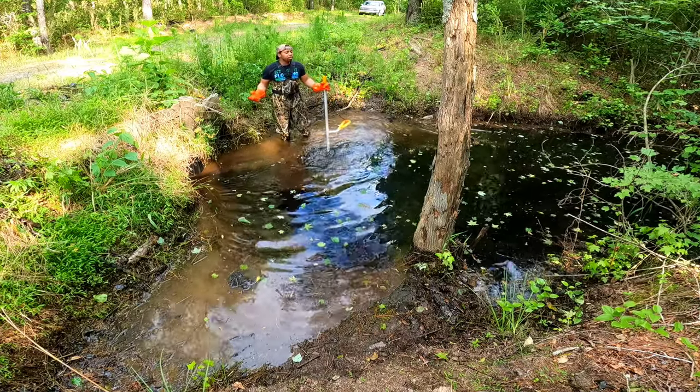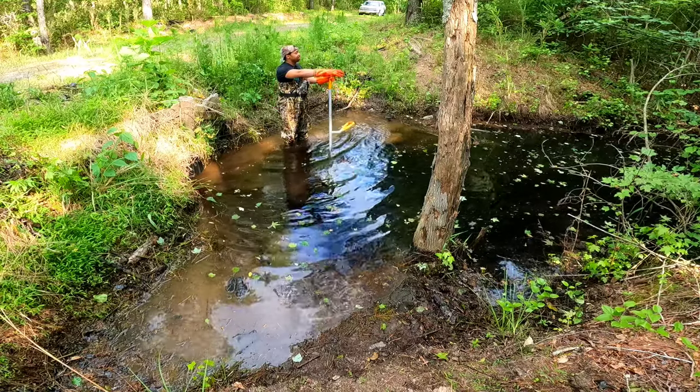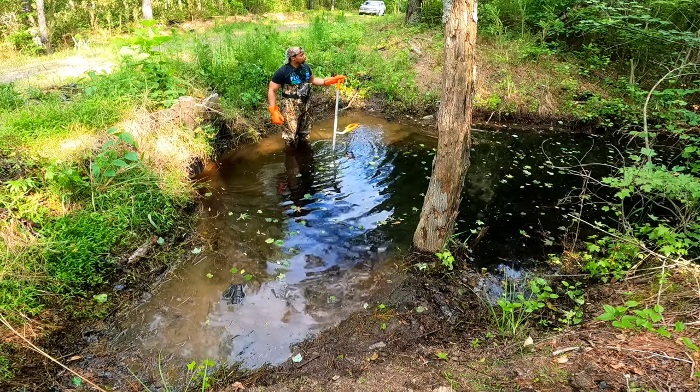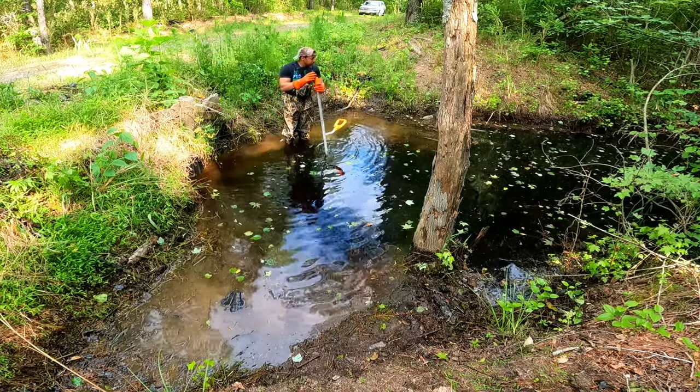Yeah, I guess all the rain that we've been getting and the creeks were like super dry before, all of the leaves and stuff that was in the bed or the bottom of the creek, once that water started flushing it down this way, it naturally blocked it up.